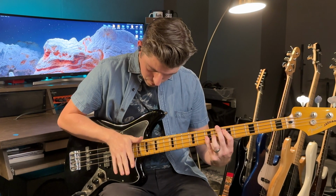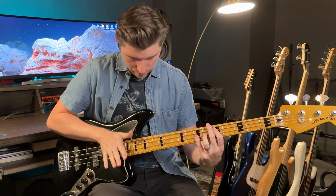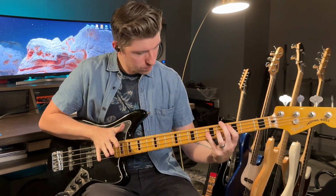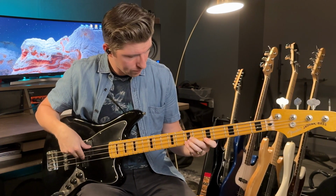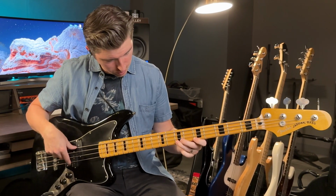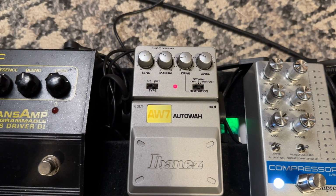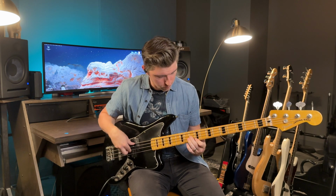That's a fun sound. Number 4 on the list goes to envelope filters and auto-wahs. Now, just because I haven't found a use for it yet doesn't mean I'm going to write it off. One of these days, I'm going to find the perfect use for an auto-wah.